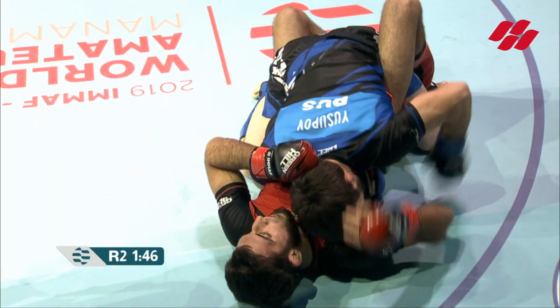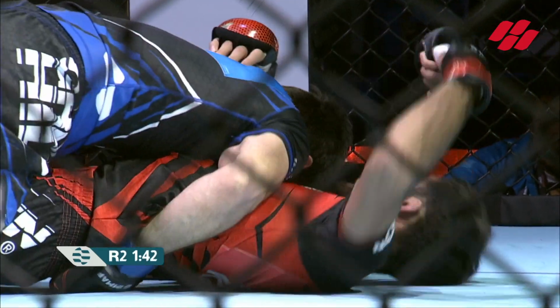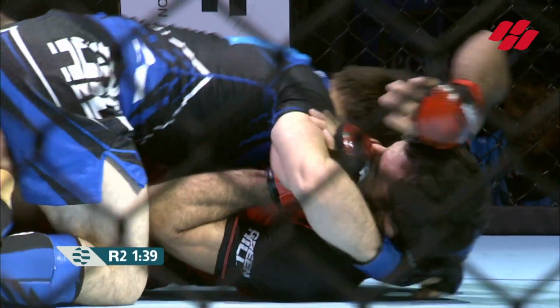Yusupov now, once again, with Assadov on his back. This time in the center of the cage. No cage wall to help Assadov work his way back to his feet.